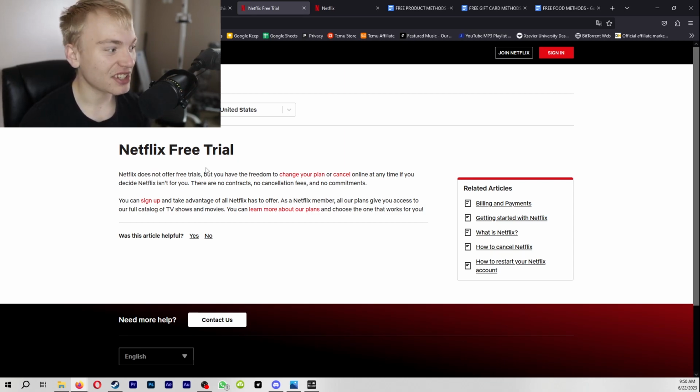Password sharing is the same thing. So if you ever feel bad about using any of these methods, remember that these are the companies that are deliberately trying to scam you anyway. So scamming them back just a little bit isn't that big of a deal.